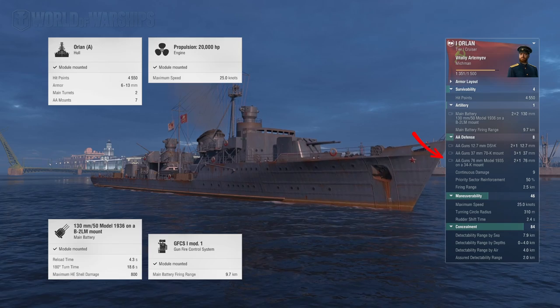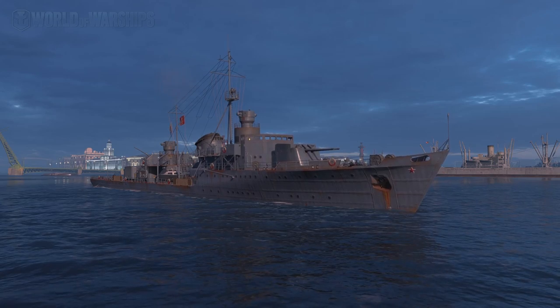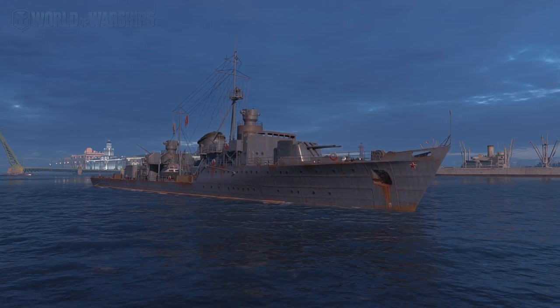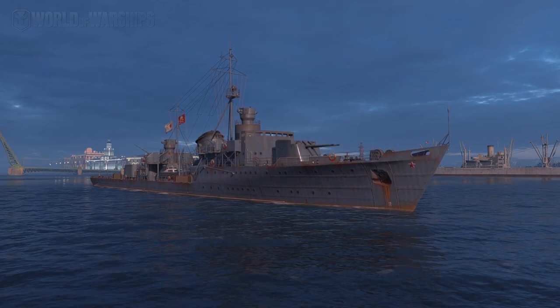For defenses, it has seven anti-aircraft guns of variable sizes that cover a range of about 2.5 kilometers out from the ship. Player opinions on the ship vary, but it is the fastest Tier 1 ship in the lineup, and Wargaming recommends the magazine modification 1 for the one ship upgrade slot.